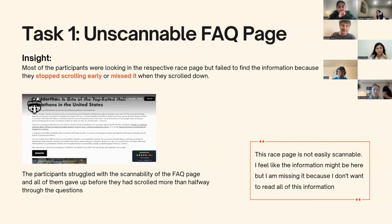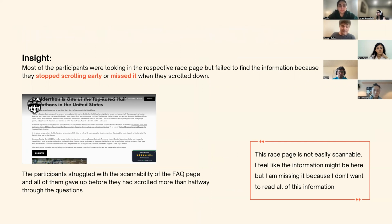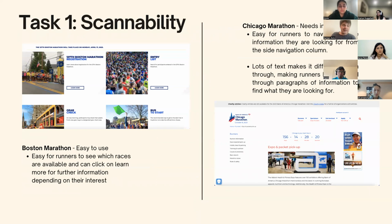Some of the participants looked on the respective race page, but they couldn't find the information either because they stopped scrolling earlier and missed it when they scrolled down. In contrast, the Boston Marathon has these easy to use cards for their information that chunk the information into different sections and make it easier to find. The Boston Marathon also has similar problems to Boulderthon where it's difficult to scan.